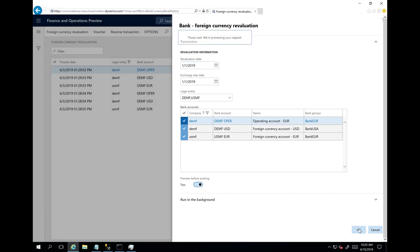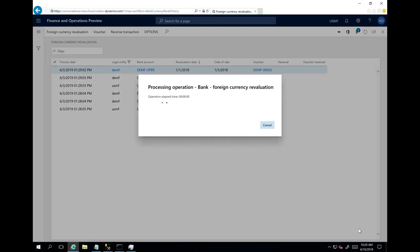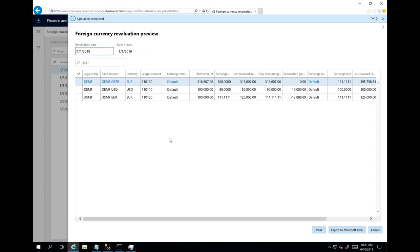So once I've got all that data in there, I've picked the banks, I've got that ready to go, it's going to go off and process them, and it's going to give it to me in a screen that lets me review them. So it tells me here's the dates I picked, here's the banks, and it gives me the bank amount and the new revalued amounts and the gains and losses, et cetera, for both the primary and the secondary currency.